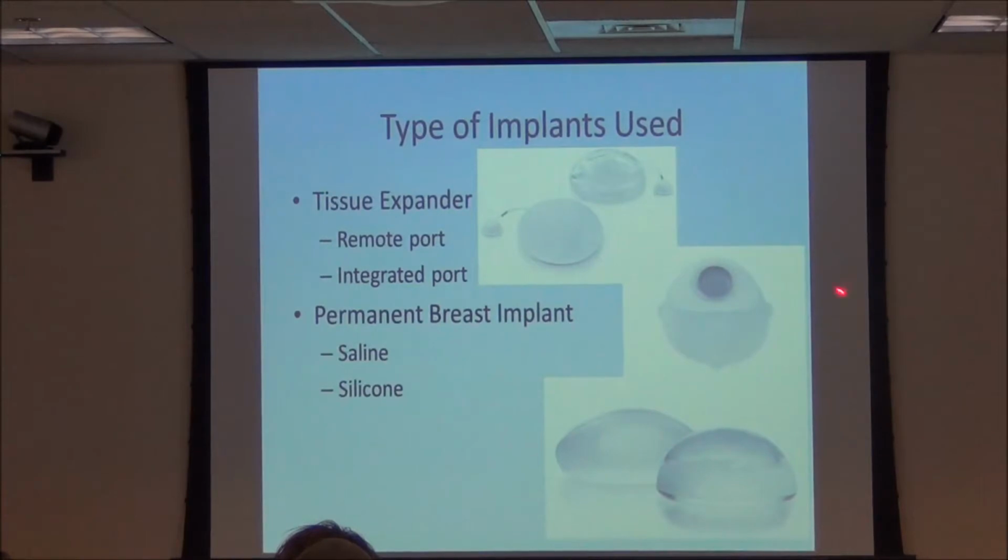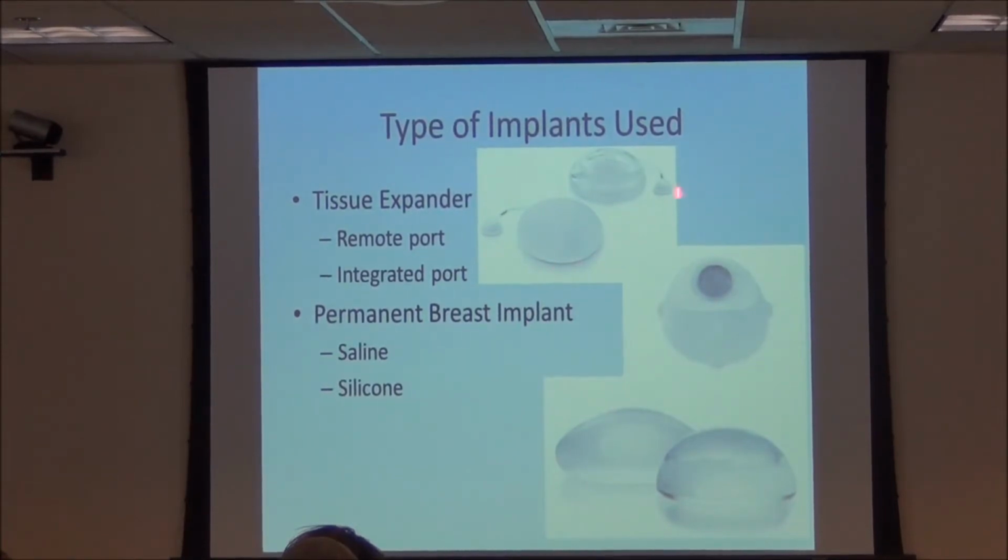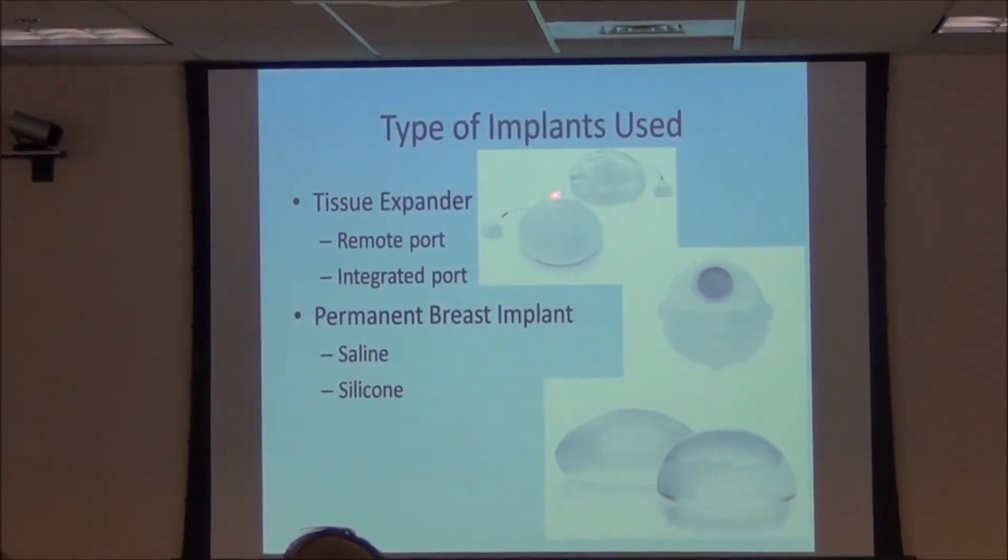We also have a classic tissue expander, which is an integrated port. So here you get a magnetic finder so that you know where the magnetic hub is, and you are able to access this without rupturing the integrity of the device and can add saline this way. I used to do 90% of my reconstructions with implants using a remote port implant.